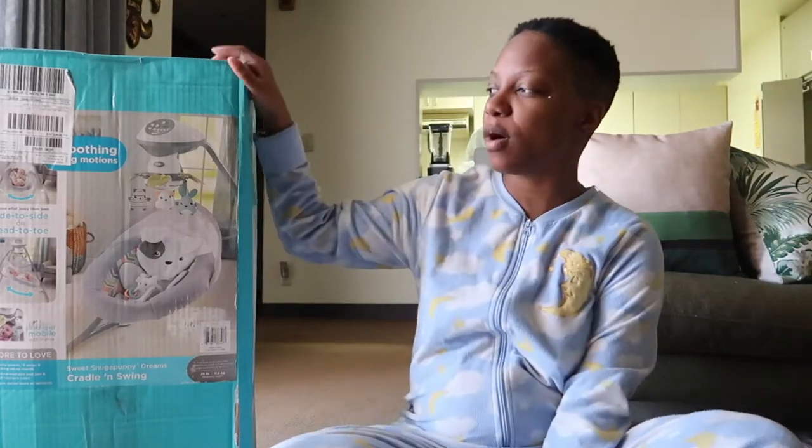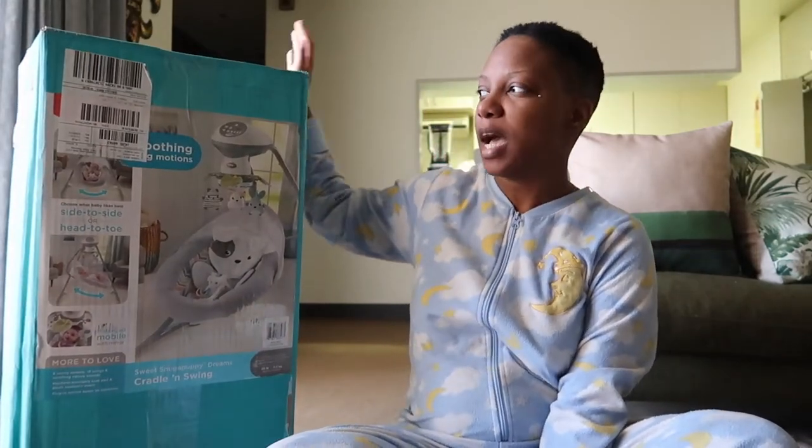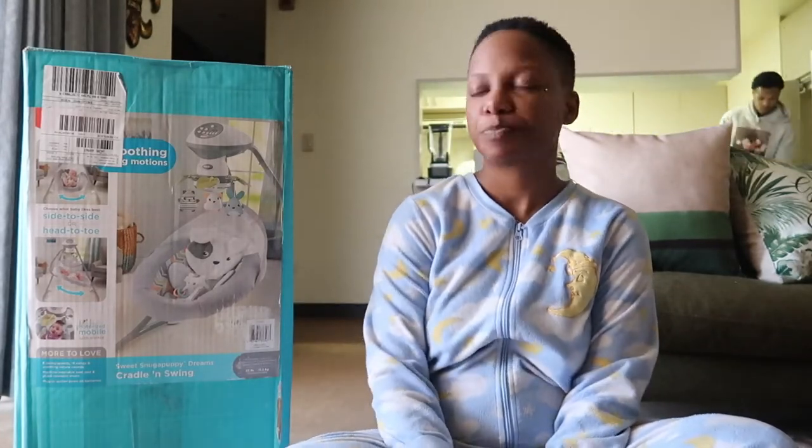So I did go ahead and get the Fisher Price Snugapuppy Dreams Cradle and Swing. I did a lot of reviews. Originally I was gonna get the Mama Roo swing, but to be completely honest, I don't feel like it's worth the price, going by the reviews, and for the amount of time your child is going to use it. It's big. I mean, it looks beautiful, it looks wonderful, and I personally just don't think it's worth the price. This one was actually ranked higher in every review that I read, so we'll see.